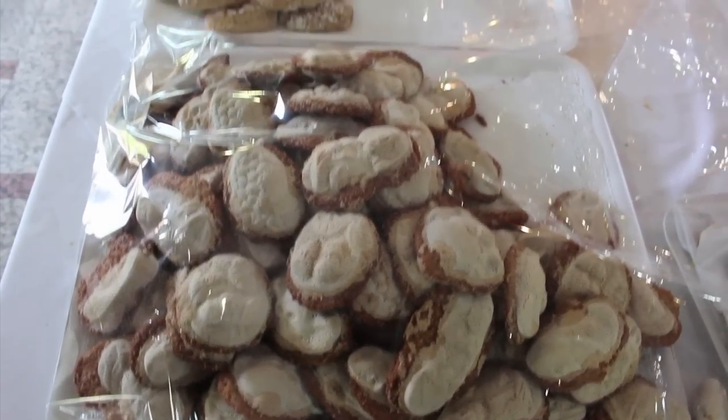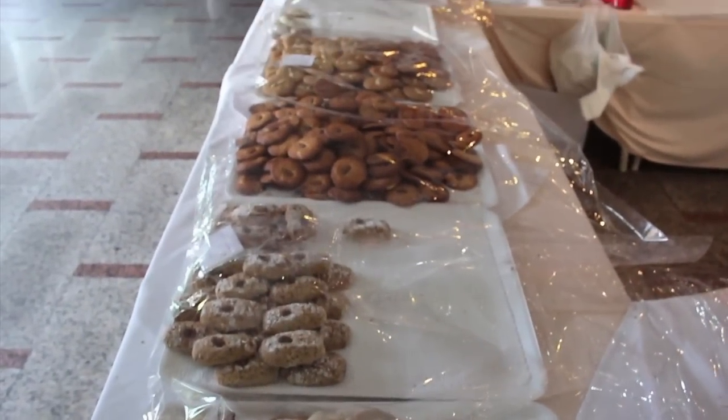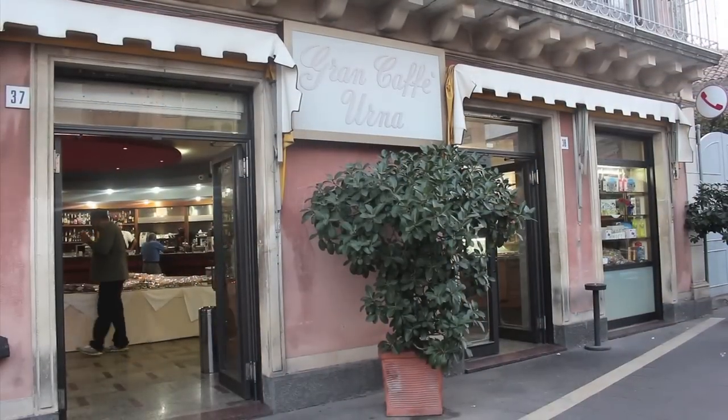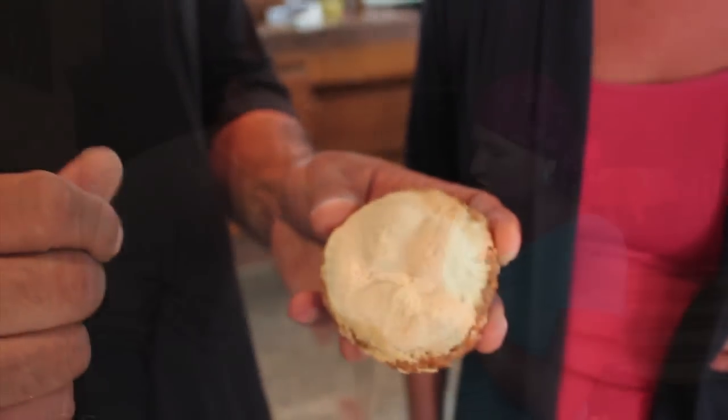All Saints and All Souls Day are celebrated on November 1st and 2nd, but in the weeks leading up to and afterwards, several special sweets are sold. Nadia, whose father is part owner at Caffè Orna in Viagrande, says families from all over come to buy these as presents to remember those who have passed away.